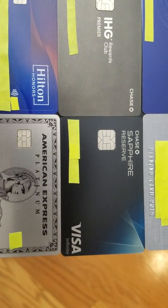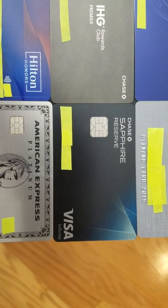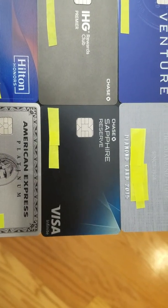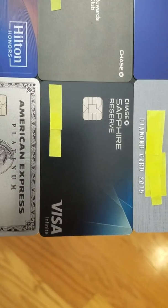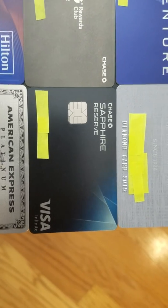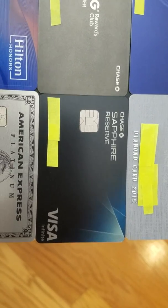This is the Chase Sapphire Reserve card. Don't need to say too much about this card. This is one of the best cards in the market. You get $300 travel credit. That's really good. If you don't use this card for anything else, just use it if you need to Uber somewhere. You get $300 per year to just Uber somewhere. Just get it. Especially if you're in the military. $450 annual fee card, and you pay $0 for it.